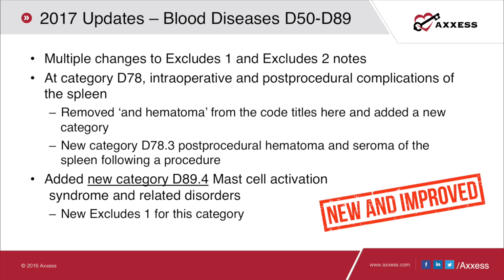We also have a new category in this chapter for D89.4, which is mast cell activation syndrome and related disorders. And there's a related Excludes 1 note for this category as well.